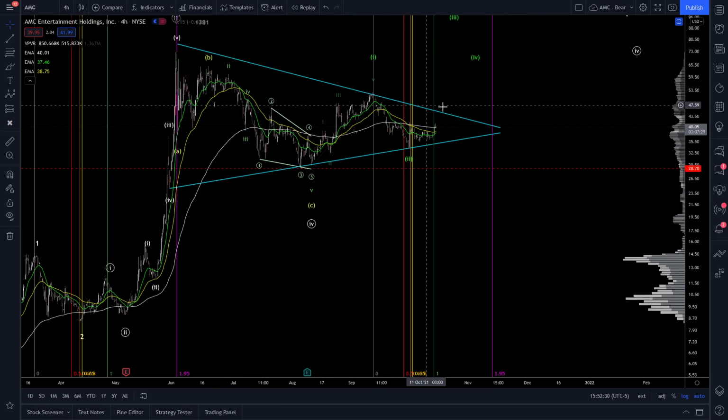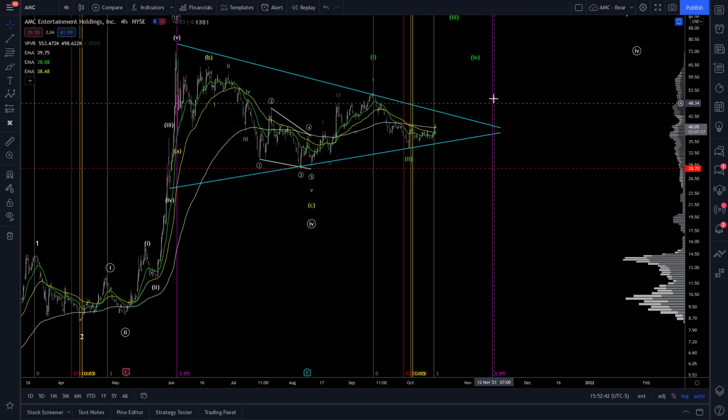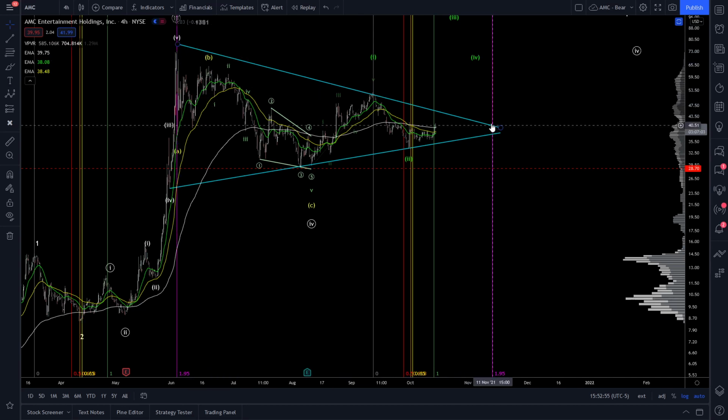I've only put up the lines here because what's interesting is I'm finding confluence between the Fibonacci time projection for the next peak and when this triangle would, theoretically, end. So we would obviously be breaking out of it around here. That's when the time projection is saying that we should peak out, around November 11th.